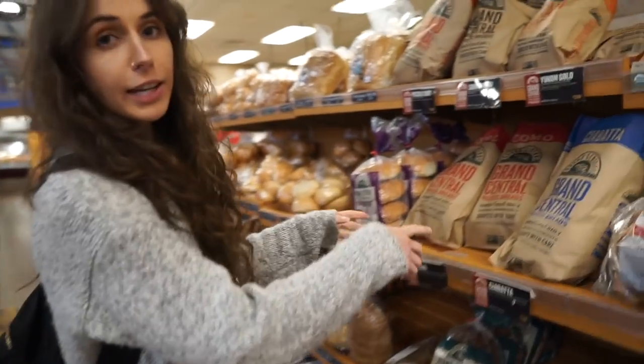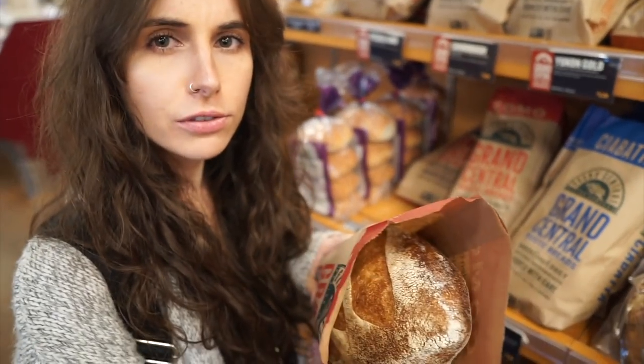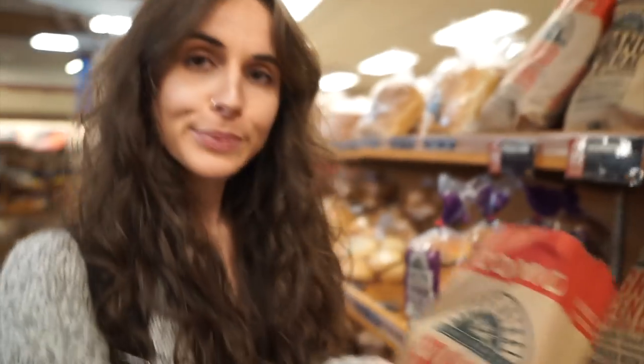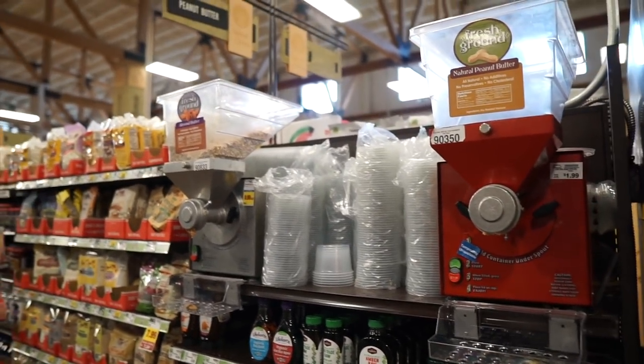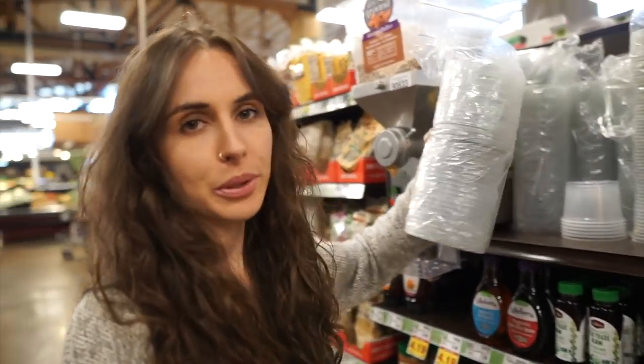This is the bread that I usually get. I actually think it's a Seattle company too. So it's baked locally. With love. Yeah, with love. I've never tried to bring my own container because in Washington it's technically illegal. But they do have peanut grinders if you want to make peanut butter or almond butter. You're supposed to put them in a container like that.